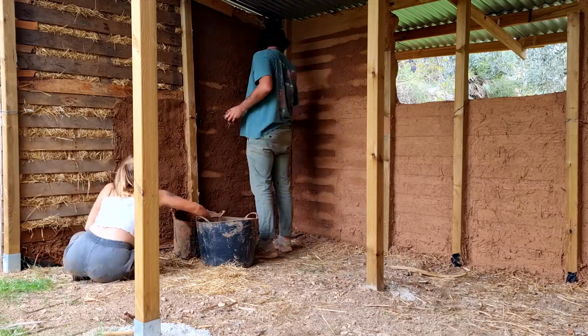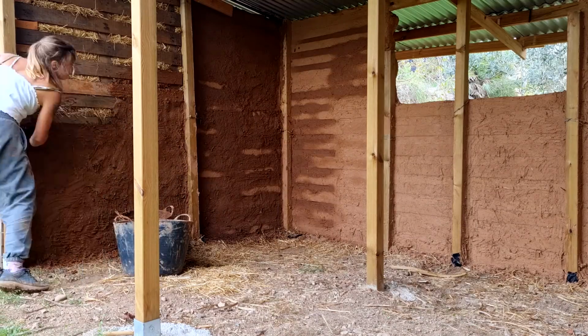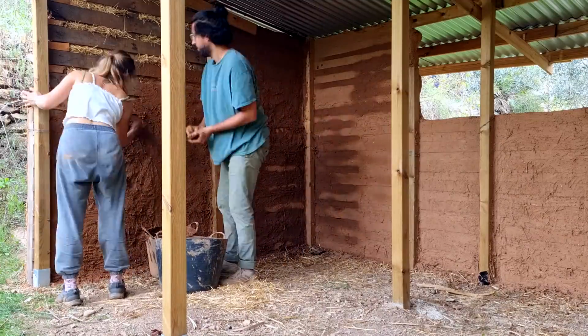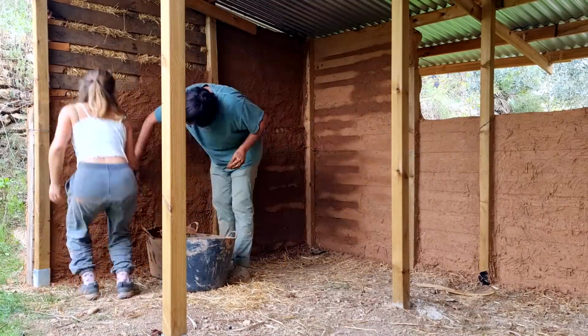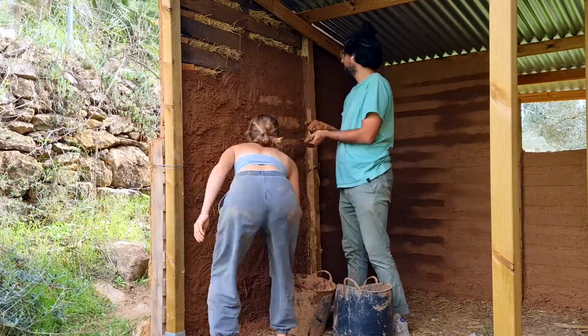I lost track of how many days it took us to actually finish the interior of the cobbing. It's not something you can really just do an hour of here or there, you really need to dedicate at least half a day to it. Otherwise, with all the setup and the digging the clay and cleaning up afterwards, it's just not worth it.